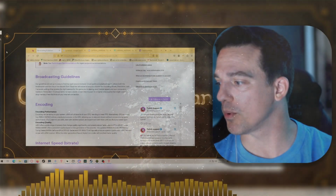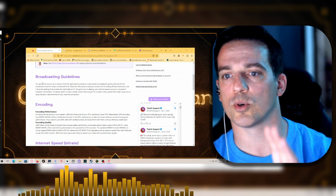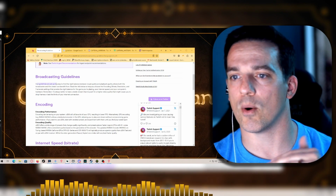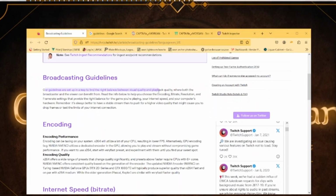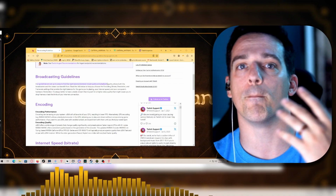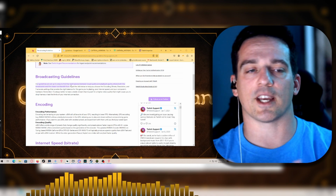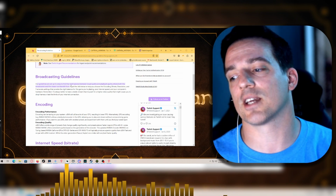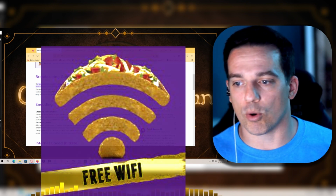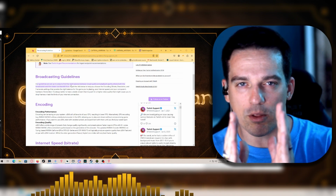First things first, what we're going to want to look at is broadcasting guidelines. I'm just going to read it to you real quick. It says, our guidelines are set up in a way to find the right balance between visual quality and playback quality, where both the broadcaster and the viewer can benefit from both. So that's perfect. What this means is that all streamers have to account for people who have the most amazing PC and then the guy that's running off of Taco Bell. So together, all of that into one area. This is where 90% of people should be at. So now we covered that.